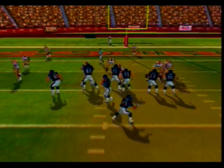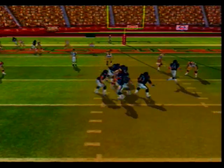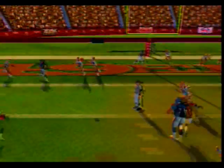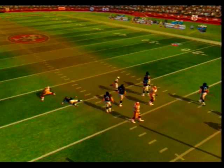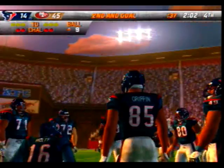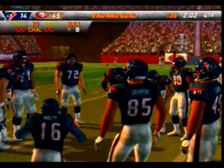Regular. Dropping back. Pressure. Rolls right. Rolling out to his right. Gets the pass off. It's batted away. He has a great feel for defending the pass. He always seems to be in great position to make a play on the ball. Griffin was his intended target.